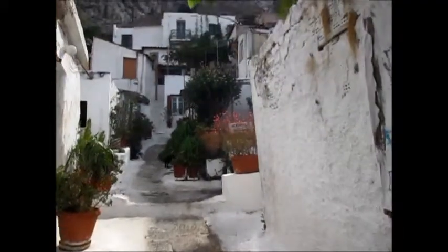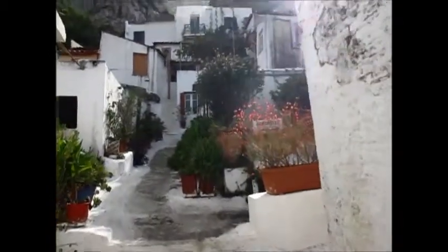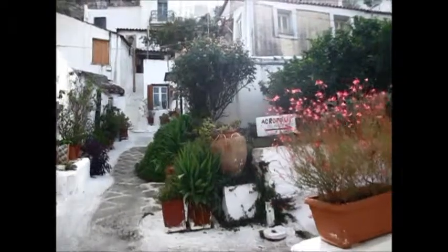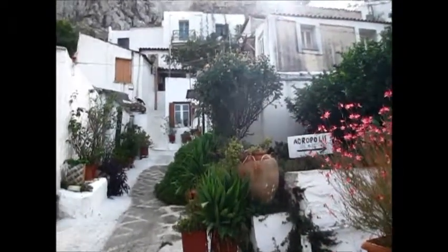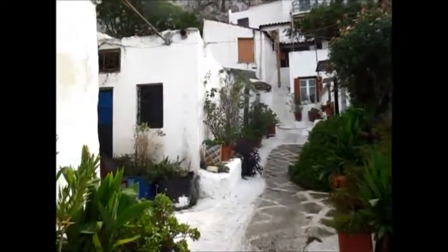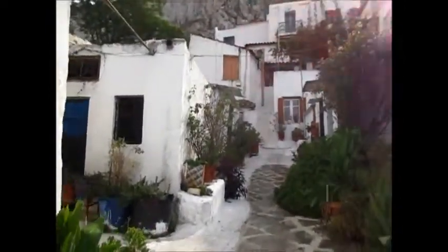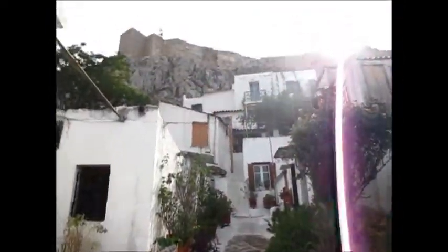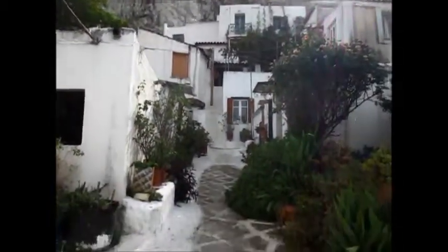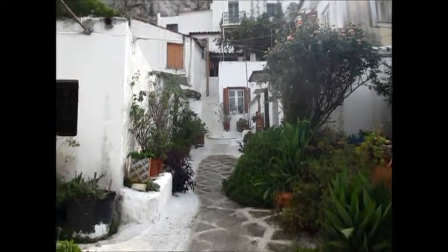I'm headed to the Acropolis through the neighborhood of Cycladic style houses that is dotted with cats everywhere. This neighborhood is at the foot of the Acropolis. Looks like a beautiful place to live.